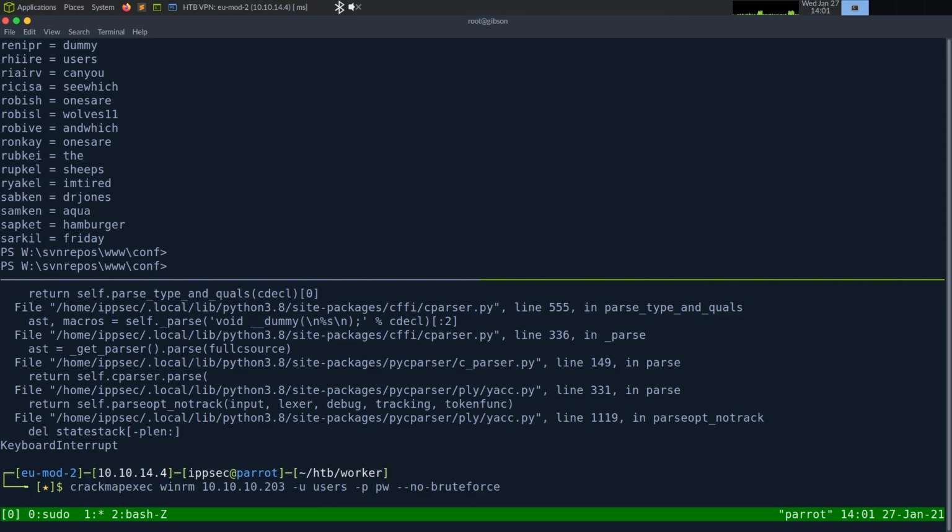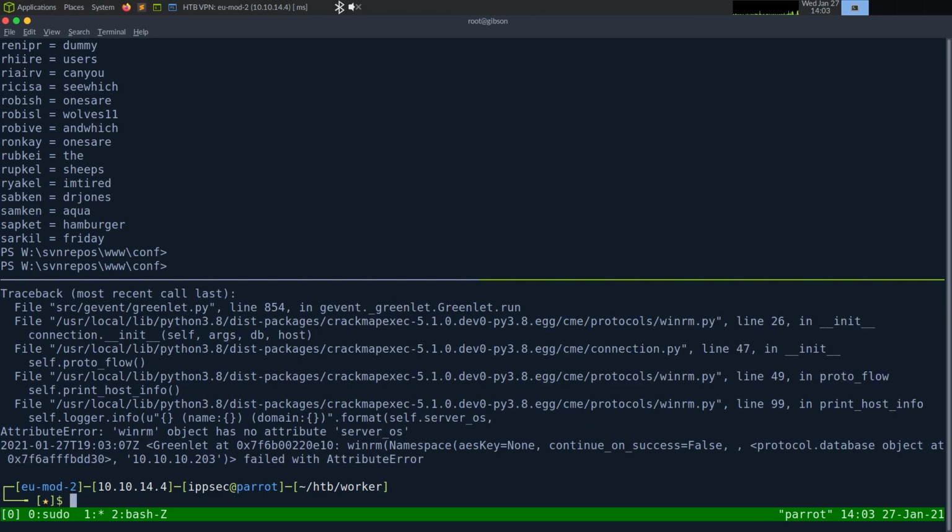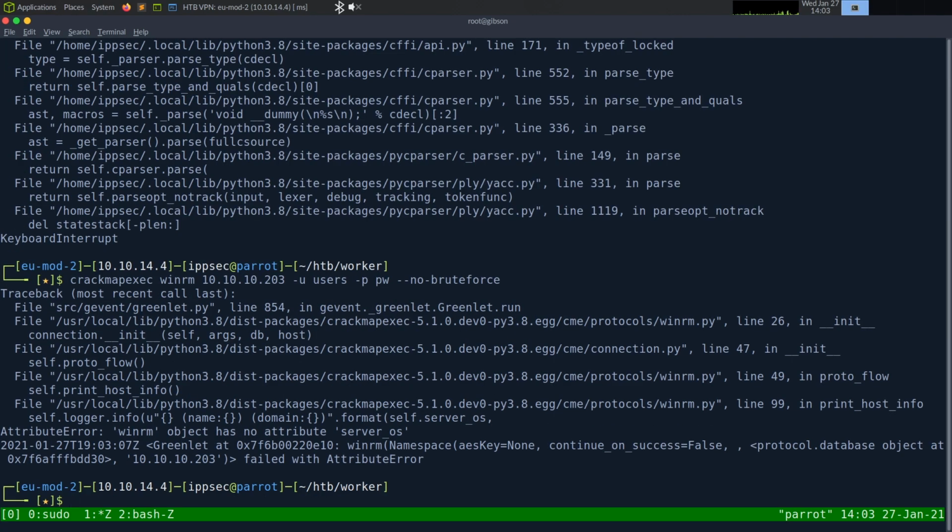Sometimes they'll link to different versions on my box. I'm horrible with Python repos. And it's still not working. After a while, we have this nasty Python error. So one of my dependencies is screwed up. WinRM has no attribute server OS.